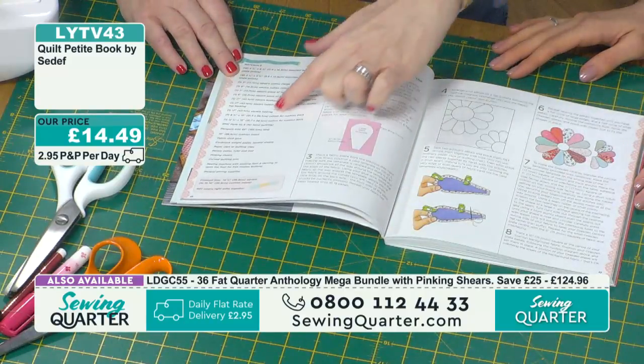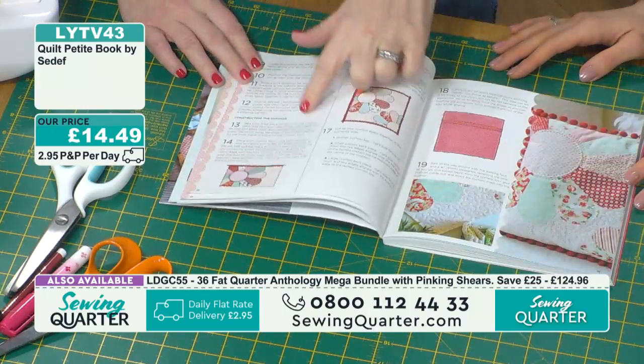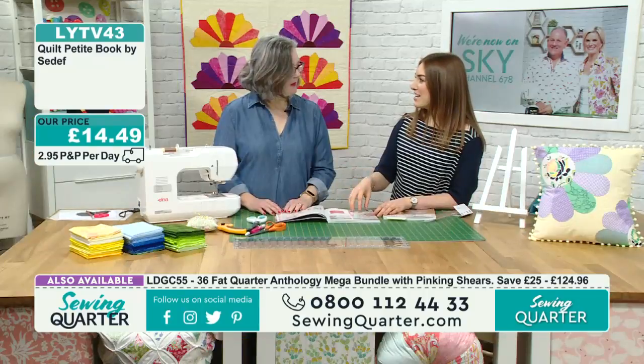So all the details are what you actually need to cut out. And then really clear instructions of how to assemble your various pieces, put it all together, and finish off. So there we are. I love that. 19, because to me, 19 steps means that's comprehensive. Yeah. That means it's actually telling you, holding your hand through the process.